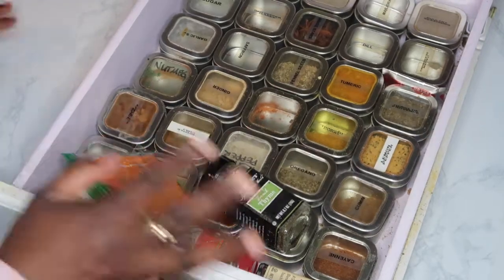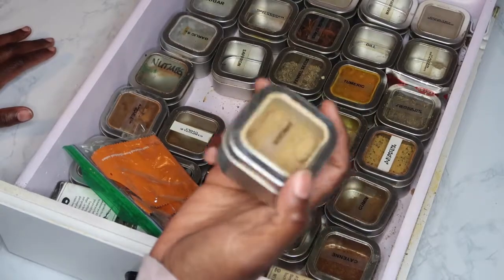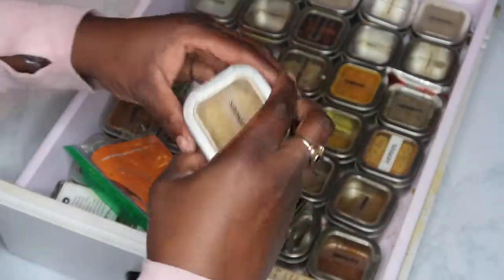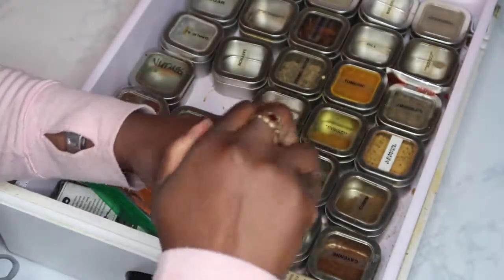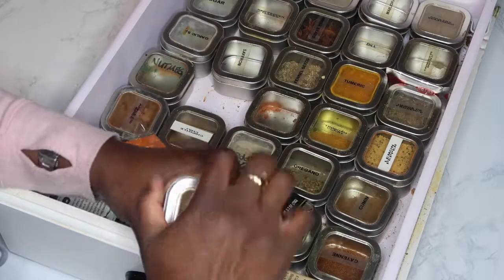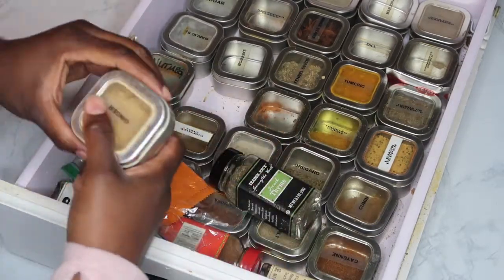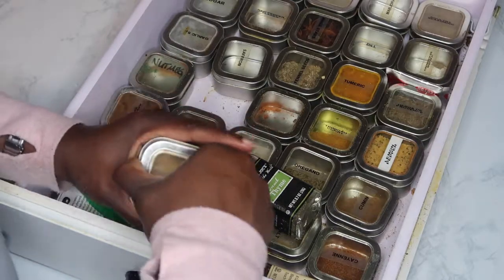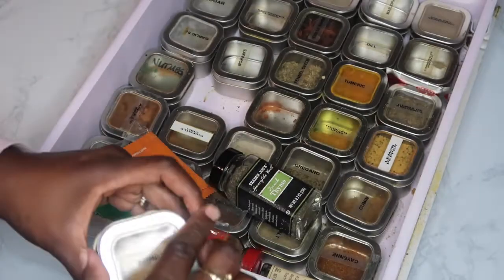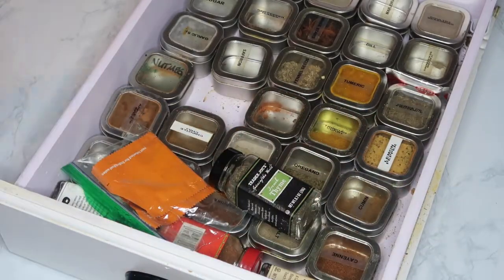There's a tip I learned: the way you can tell if a spice is no longer good is if you can't really smell it. So like this is ginger. This is why we're getting new containers. I literally cannot open it. Let's try it again. Yeah, it's kind of weak, so I'm going to dump this out. But I'm just going to clean out everything and vacuum, and then we'll get started again.